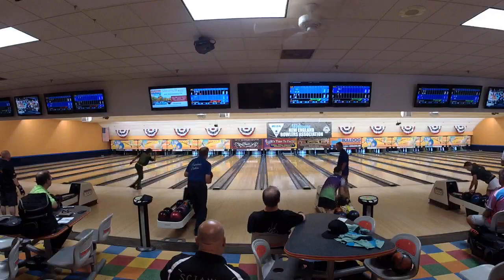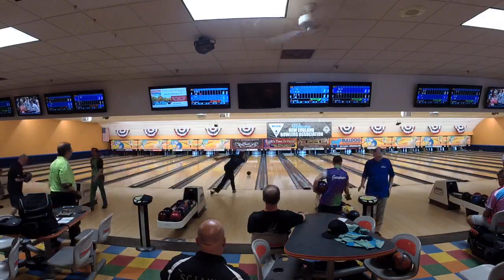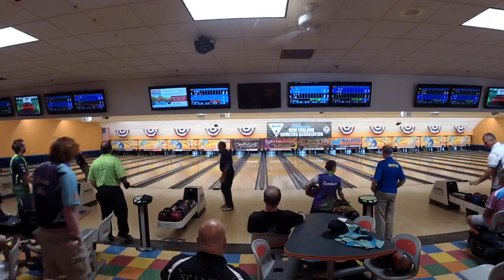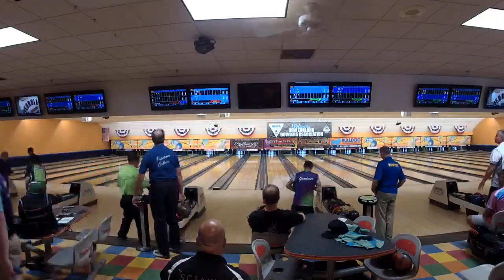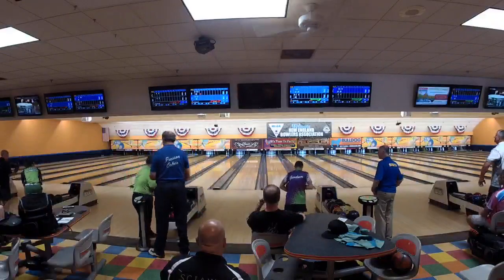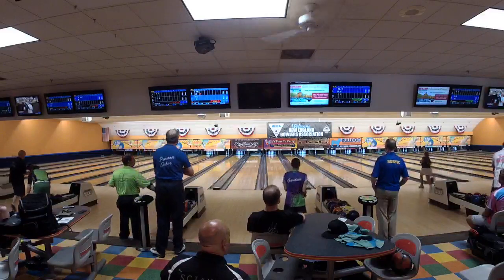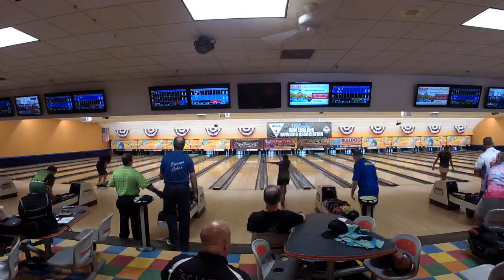We did not re-oil for the finals. They stripped and oiled for the first block of qualifying, and then the second block of qualifying. And now we are on the burn for the finals. We are on the Statue of Liberty oil pattern, 47 feet in length.